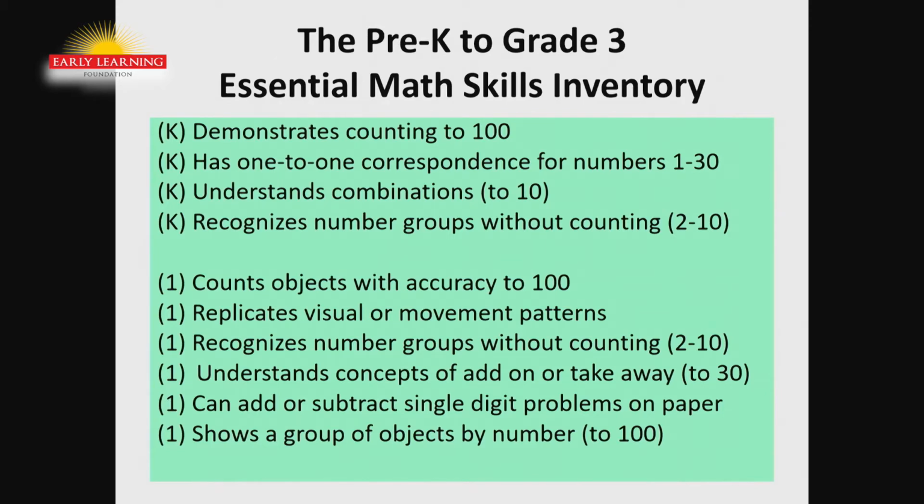How many kids get to first grade without that? I wonder. How about this one? Subitizing. Recognizes number groups immediately without having to count.